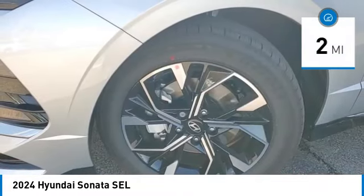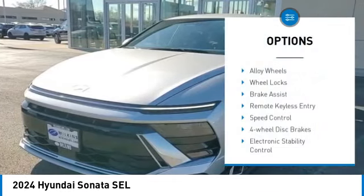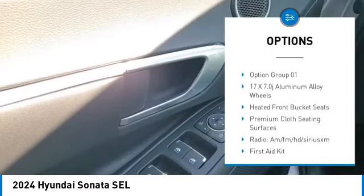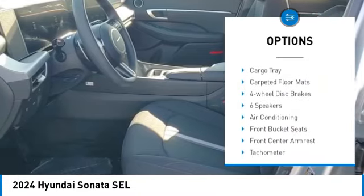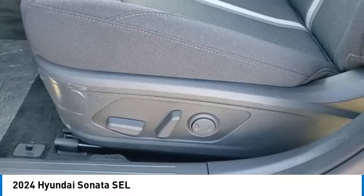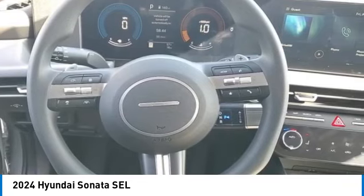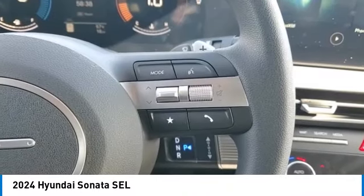This vehicle has less than 100 miles. Here are some of this vehicle's great options. Alloy wheels, wheel locks, brake assist, remote keyless entry, speed control, four-wheel disc brakes, electronic stability control, traction control, rear window defroster. If affordable style and reliability are what you're looking for, this vehicle couldn't be more perfect. Drive it today.